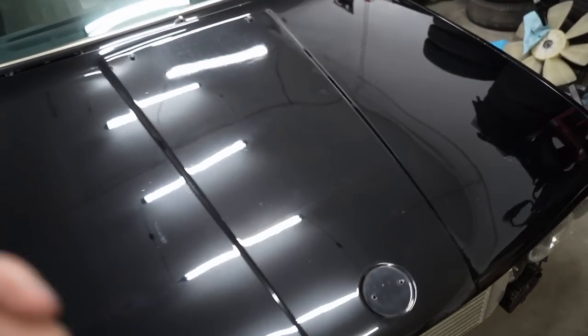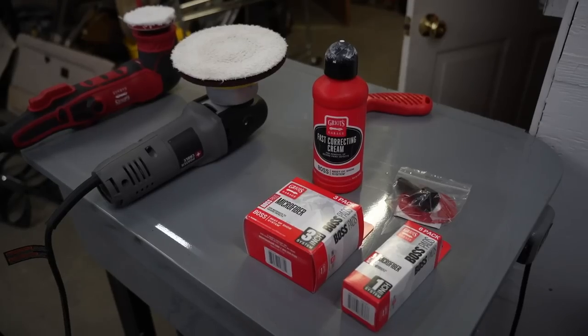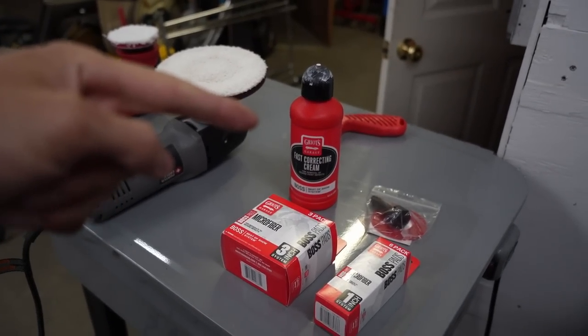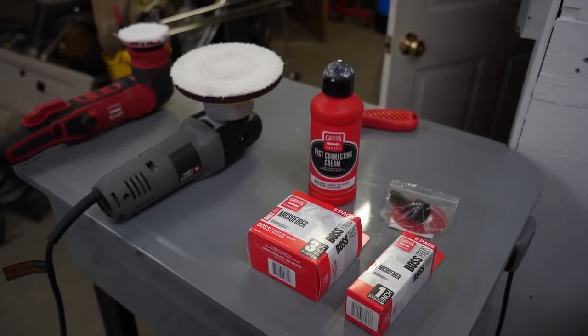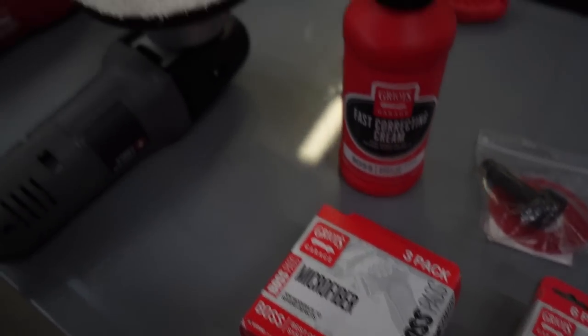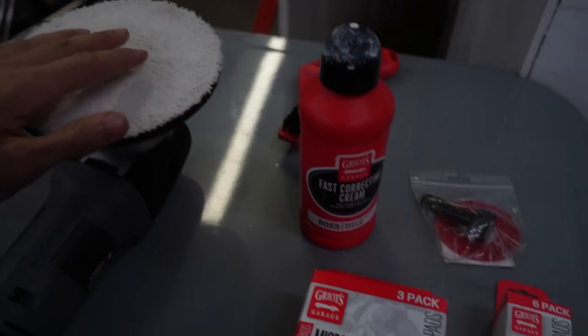Like if I would have just done this clay and done a spray wax, it would have held me over pretty well, but I want to do the full thing because as you can tell, there's a crazy amount of scratches. For the first step, I'm going to be using Griot's fast correcting cream. Every time I use this product, I have insanely good luck, so I'm going to be using some of that with microfiber pads.